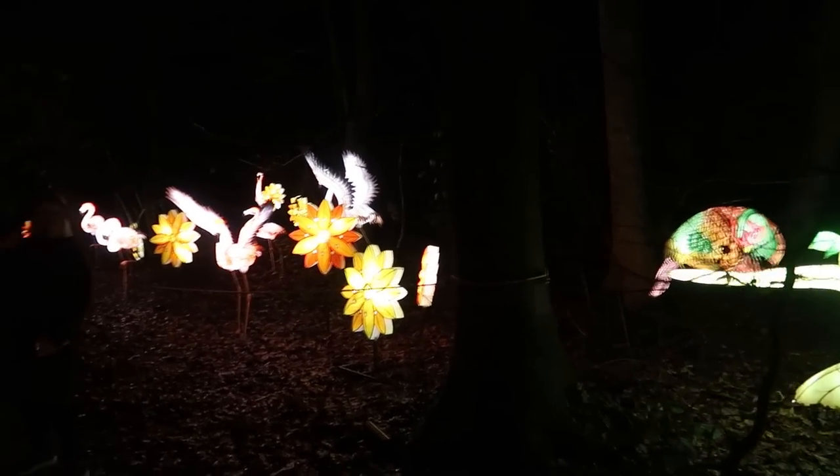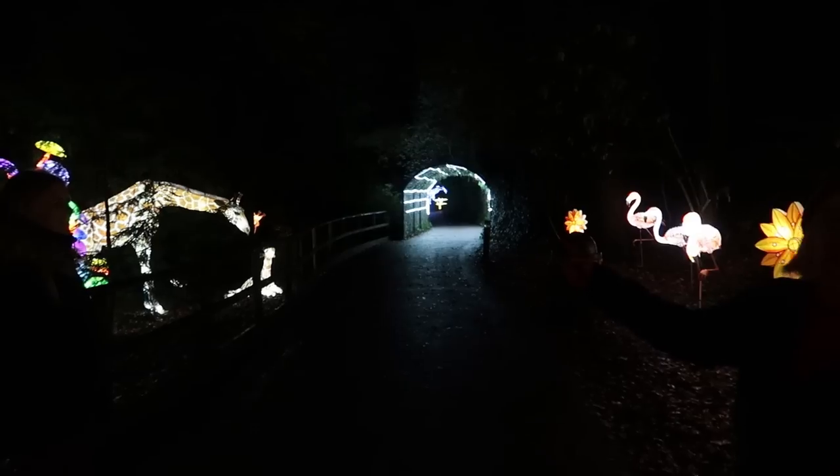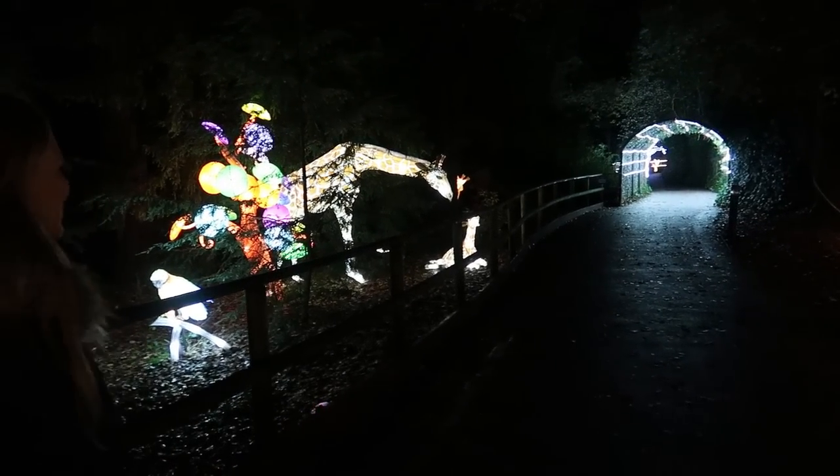Really nice. We have a nice giraffe here. Is it a giraffe or is it going to be a zebra or something? Like, all right, okay. To be honest, I thought it was a ghost. Yeah.